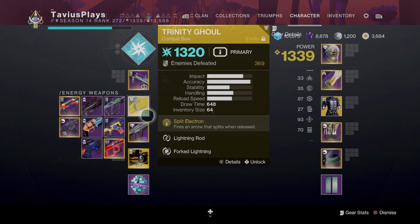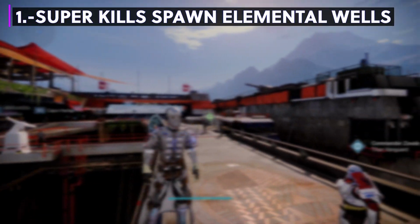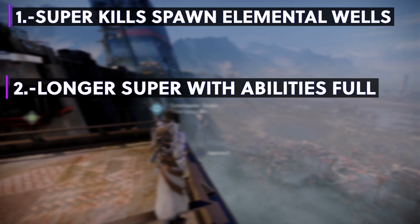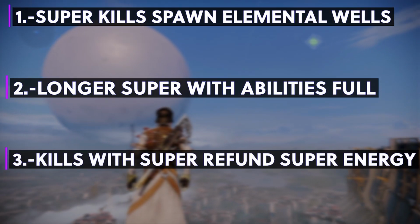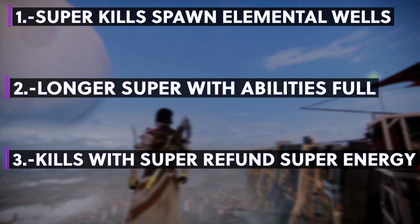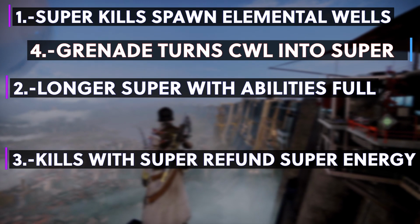So let's recap real quick in 6 steps. Number 1, our super kills will spawn Elemental Wells, which will grant you energy to your abilities plus charge with light. 2, activating your super with both grenade and melee energy full grants you a longer super so you can stack more kills with it, plus full health. 3, getting as many kills as possible with your super will refund you super energy up to 50% of your super bar. 4, while charged with light, throwing a grenade consumes your charged with light stacks into super energy.